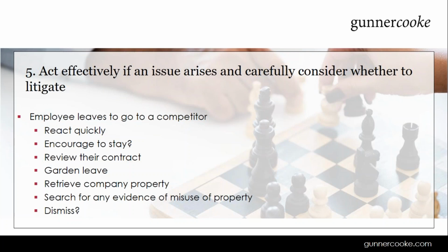But bear in mind, if you are carrying out searches, in order to comply with data protection laws, you should make sure they are proportionate to the evidence that you're seeking, and ideally in line with a monitoring clause in the contract.